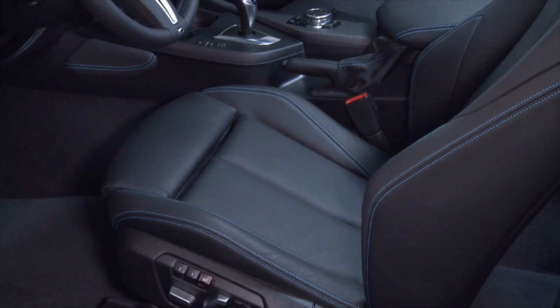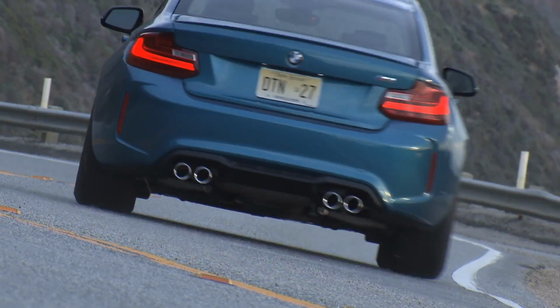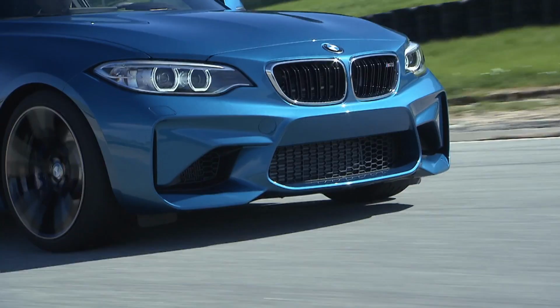But are you buying an M car for convenience or the fun of driving it on twisty back roads? Of course you want the manual!